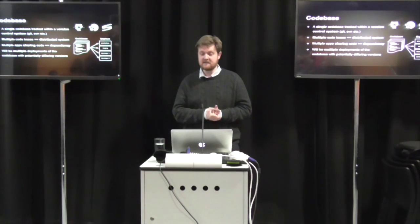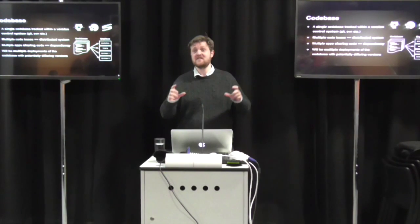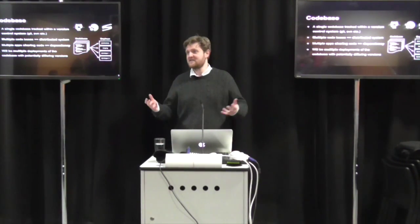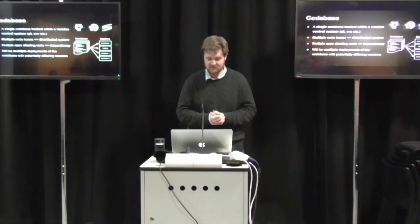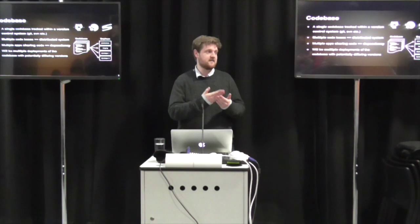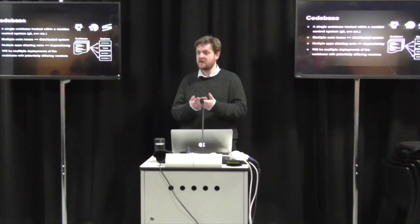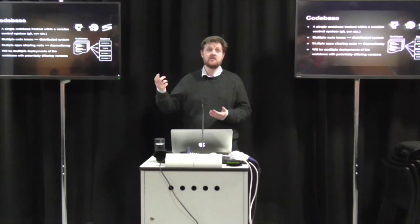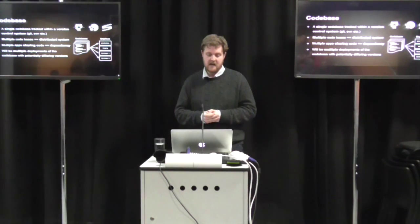Multiple code bases are actually a definition of a distributed system. If you've got 3 code bases all interacting with each other, that's not an application, that's a distributed system. Multiple apps sharing code: as soon as you identify multiple apps sharing the same body of code, then that's a dependency, and that should be extracted out and controlled using dependency management.